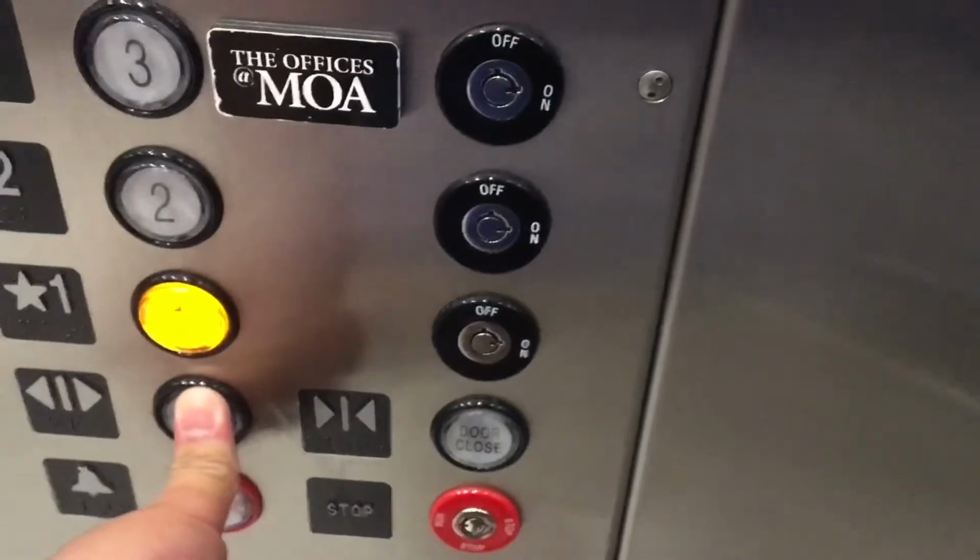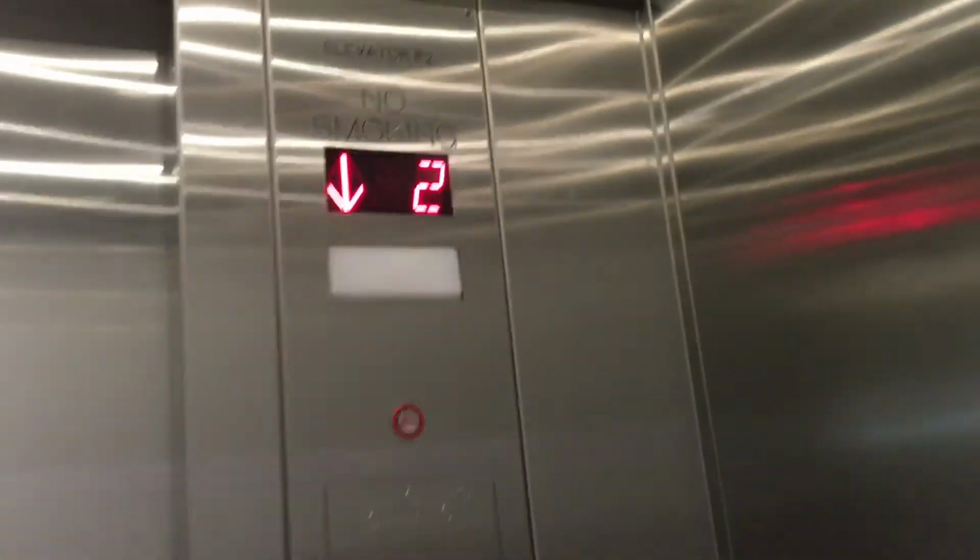There you all go. Have a good day. Alright. This thing uses the reflex somehow. It takes like 2 seconds to level. It's a nice elevator, it's huge.